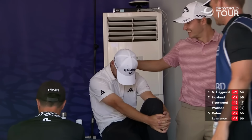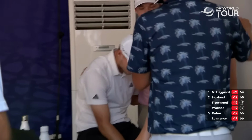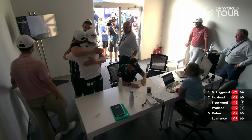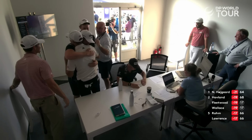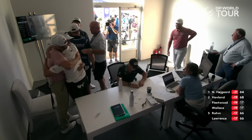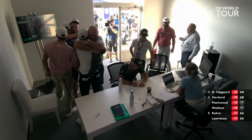Well, it's a good shot, but it confirms that that man there wearing the white shirt, the Ryder Cup rookie from Denmark, has come of age. He's confirmed that superstar status that Thomas Bjorn and others knew he potentially had in his locker. And Nikolai Højgaard is the DP World Tour champion of 2023.